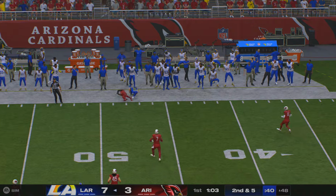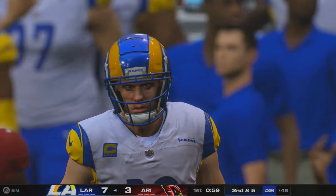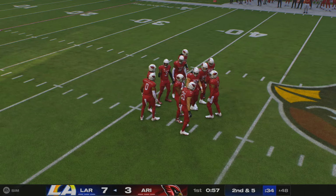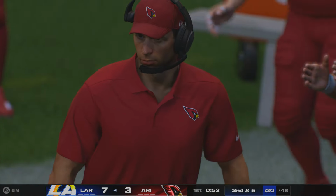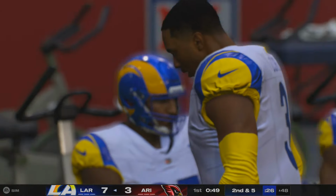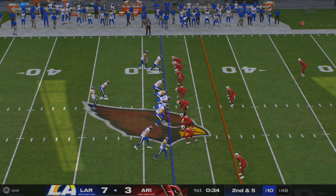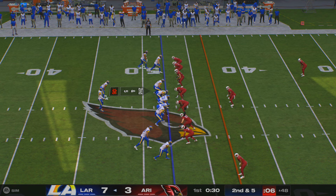Connecting with Cup here on the out route. Give him a gain of 5 on the completion, and it'll be second down. But it appears that they read man defense and went to the out route, and what you have to do on that one is the receiver's got to make sure he works the defender towards the middle of the field to give himself space to cut to the outside and have that ball delivered with good timing, and they got it done.